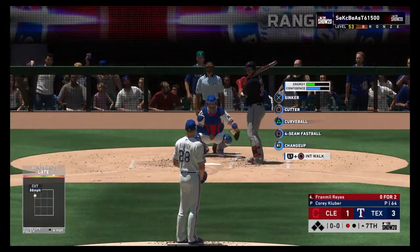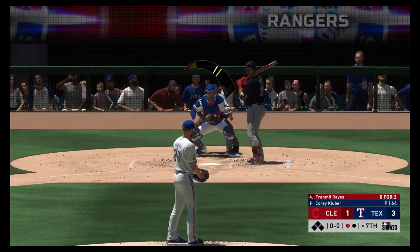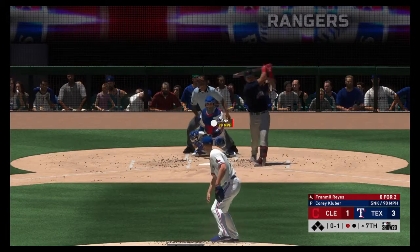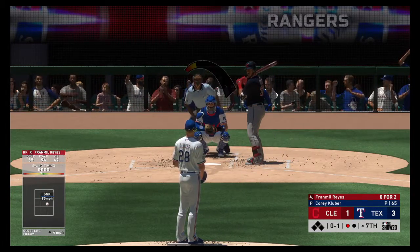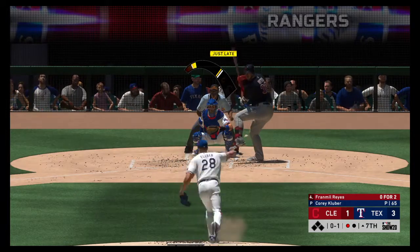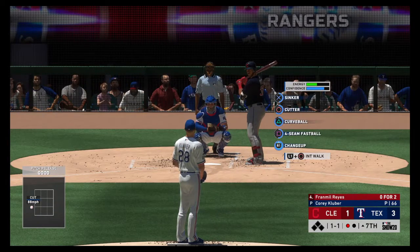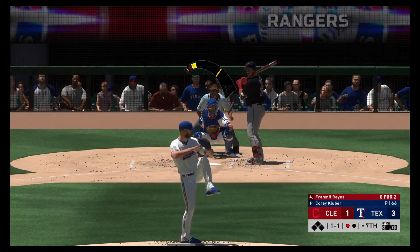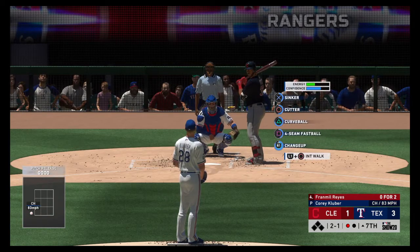Now in the box, Fran Moraes. He was sat down on strikes in his last at bat. First pitch on its way. Swing and a miss on the sinker, 0-1. This guy's throwing a gem so far. Biggest key, 80% of his first pitches have been for strikes. Off the plate, one ball, one strike. Now the 1-1 pitch is an off-speed pitch taken for a ball.